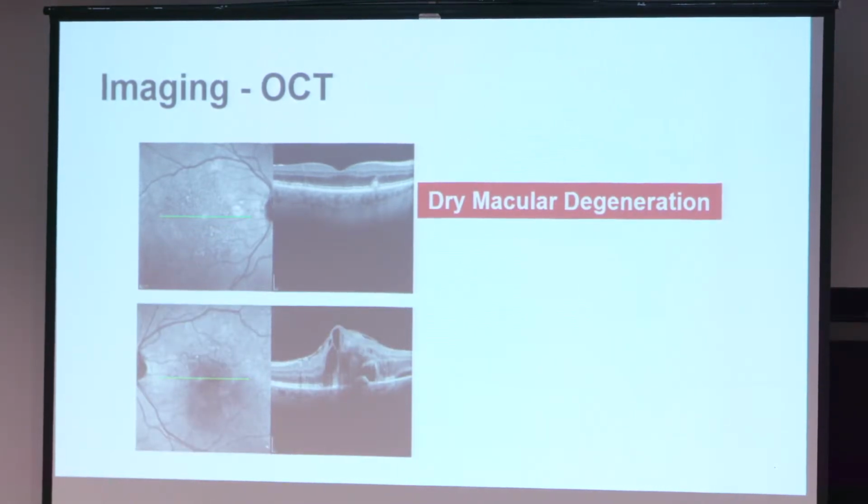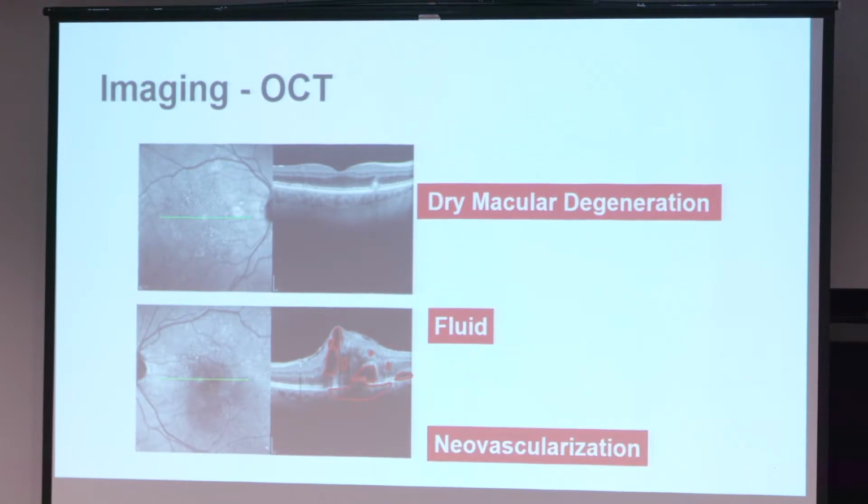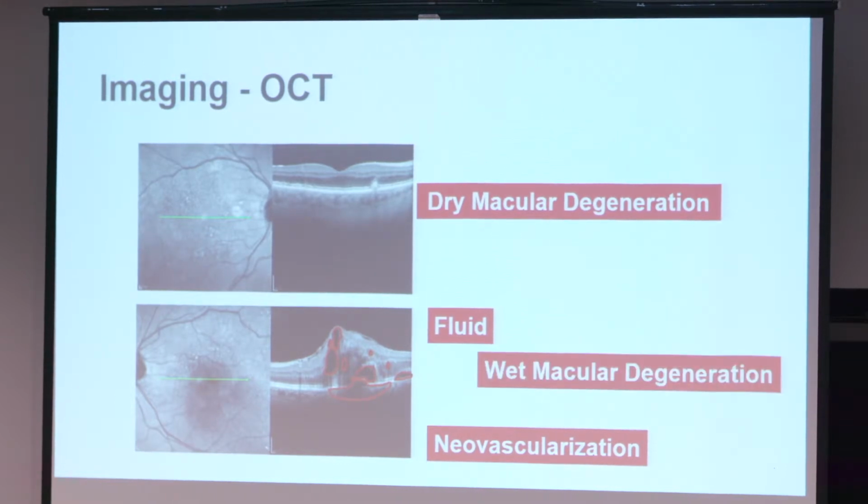And now you can see a little bit of a difference. And here there's some fluid. I outlined that in red. The retina looks a lot thicker than the retina above it. And then underneath, you might even notice that there's some areas of that new blood vessel growth, that neovascularization, and that's how we make that diagnosis of wet macular degeneration.